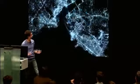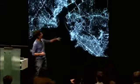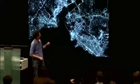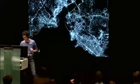Let's see. This is what Istanbul looks like. Again, you can see the ferries crossing the Bosphorus River. That's a famous bridge that I can't quite remember the name of. I probably should remember that.